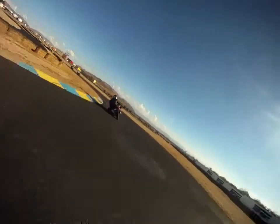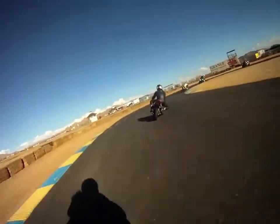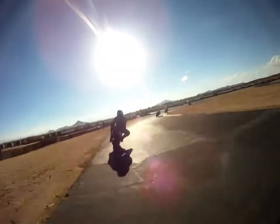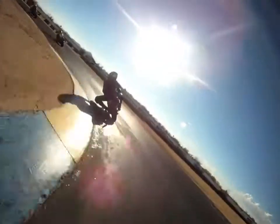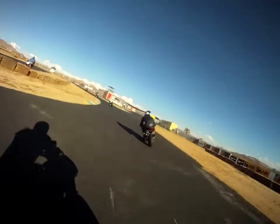A slight gap. He's starting to make a move. He's starting to think about it. The first little look there up the inside, the ears flying, and he's a man in form. Through the fast dog leg, over the top of the crest, and then it's downhill.